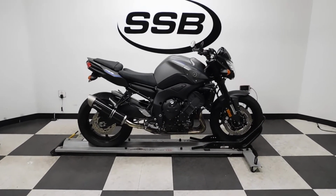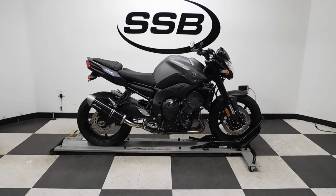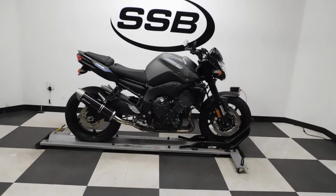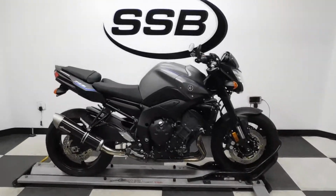This standard style motorcycle has just a little under 700 miles on it and still looks like new, clean and sharp, even with a very light tip over on the left hand side. So it's got a couple of nice highlights on it, so let's take a look around it and I'll show you what I've seen from that tip over.